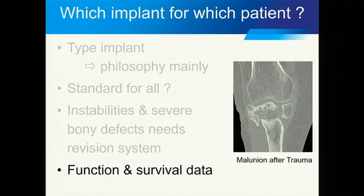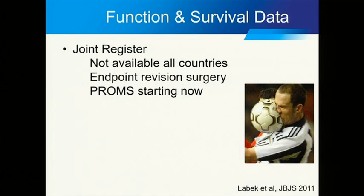And last but not least, the scientific part. To choose an implant, these are the functional data of the implants and the survival data. And I already mentioned there is not really evidence that one of the implants is favorable over another one. So what can we use? We can use joint register data. Did you ever discuss joint register data? So far not. Joint register data are now coming in nearly every country, but it's not available everywhere. We have about 15 joint registers worldwide. The problem there is that the end point in the register data is just revision.